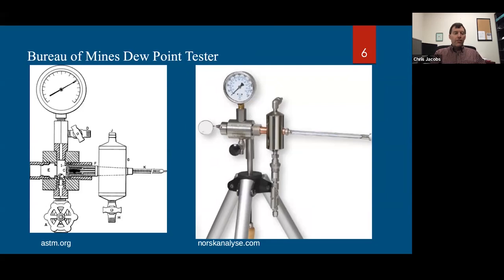You will notice that there is a thermometer well attached to the other side of the mirror. Here you can see the end of the thermometer. Here's the mirror. We have a chiller, which is this cylindrical item here, that we use to cool this thermometer well. And we're actually going to use liquid carbon dioxide as a refrigerant.